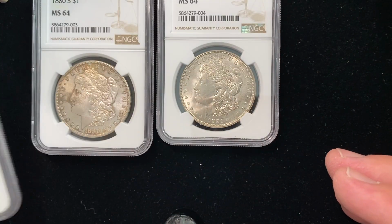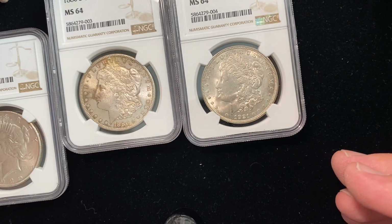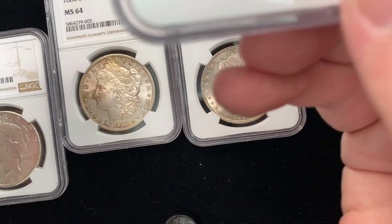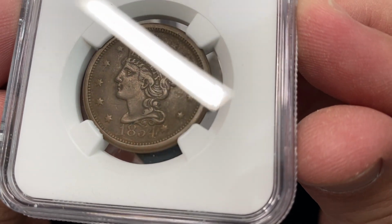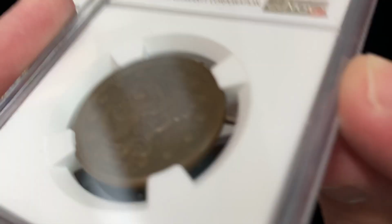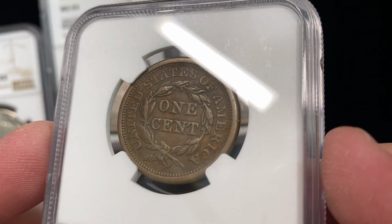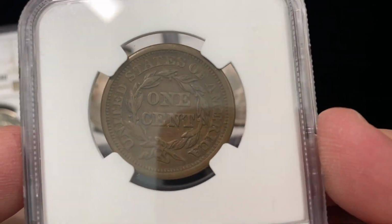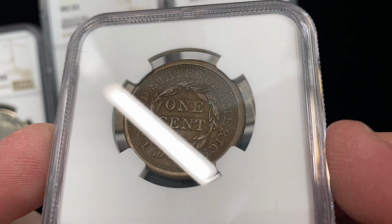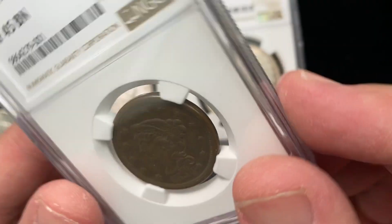So I've got one more coin, and it's actually something really special, and it's a coin that some of you may remember. And if you don't remember, or if you haven't seen, you need to click on the link above and check out where this coin came from. I'd even almost recommend you watch that video before you watch the ending of this one.